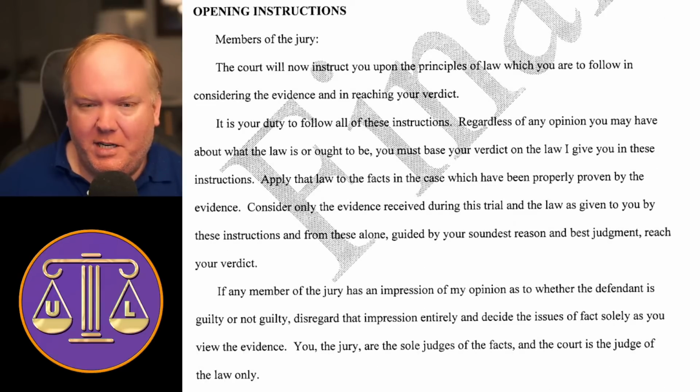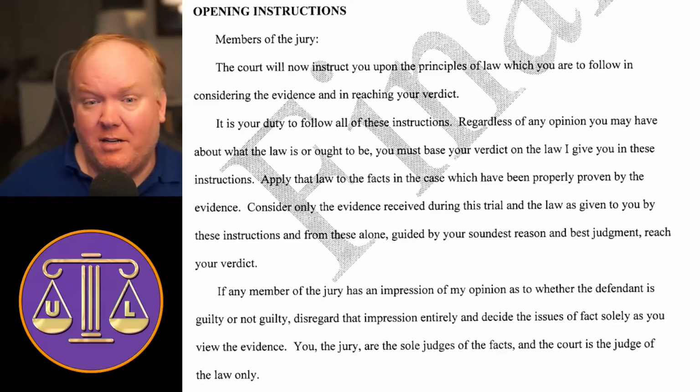All right, so here's what the jury hears. "Members of the jury, the court will now instruct you on the principles of law which you are to follow in considering the evidence and in reaching your verdict. It is your duty to follow all these instructions, regardless of any opinion you may have about what the law is or ought to be." Because maybe the law should be something else other than it is, but it is what it is, right?